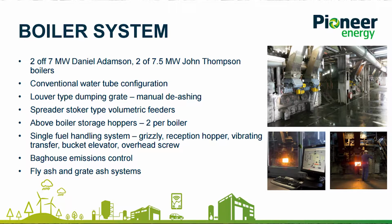Essentially, the system itself has a coal load-in system, a hopper at the front under a grizzly which has capacity for just a truckload. That's immediately transferred via a vibrating belt into a bucket elevator up to the top, to a screw conveyor which drops fuel in above the over-boiler storage. That's where the majority of the storage is, and there's a lot of it. I think it's 70 cubes times 2 per boiler, and that's another key redeeming feature in our ability to work with biofuel in this instance. Baghouse and standard fly ash and grit ash emission systems.